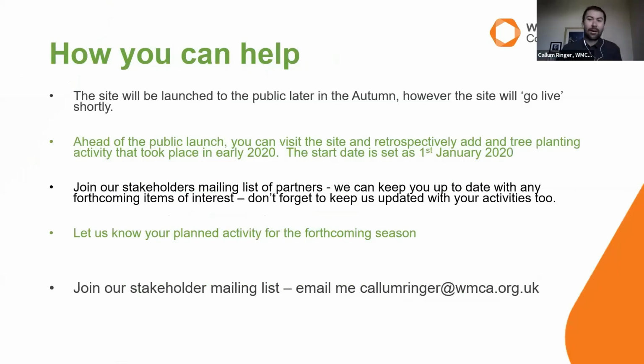So a little bit about how you can help, just to finish off. The site is going to be launched later in the autumn to the public, but it will go live very shortly. In fact, it will be this Thursday. And from then, you will be able to come along and retrospectively add any tree planting that you've done. As I said earlier, the start date is the 1st of January. So anything you've done after then, which you haven't registered on the previous incarnation of the site, then please come along and register it. We really, really need that data.